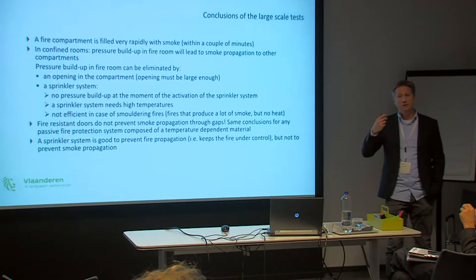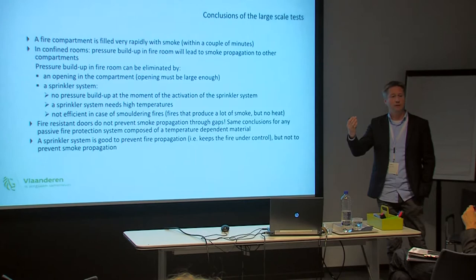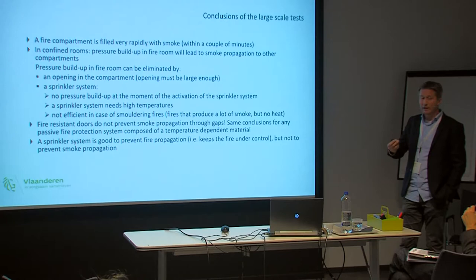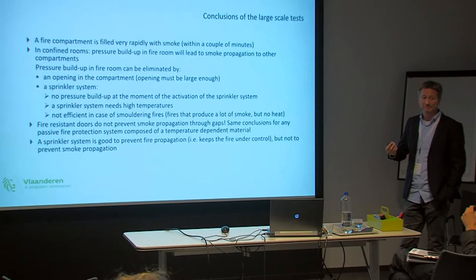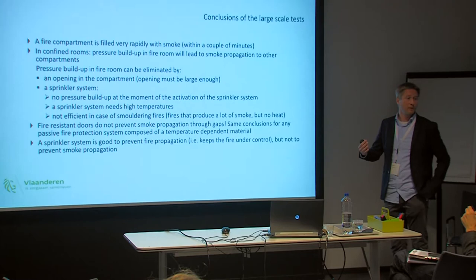Because, like I said, even with pressure buildup of 10 or 20 Pascal, you have smoke propagation. It does not mean that your sprinkler will be activated with these low temperatures. So a sprinkler system must be used where it should be used. To prevent smoke, it's not a good system. To eliminate pressure buildup, a good system. To keep the fire under control, a good system. So this is very important.